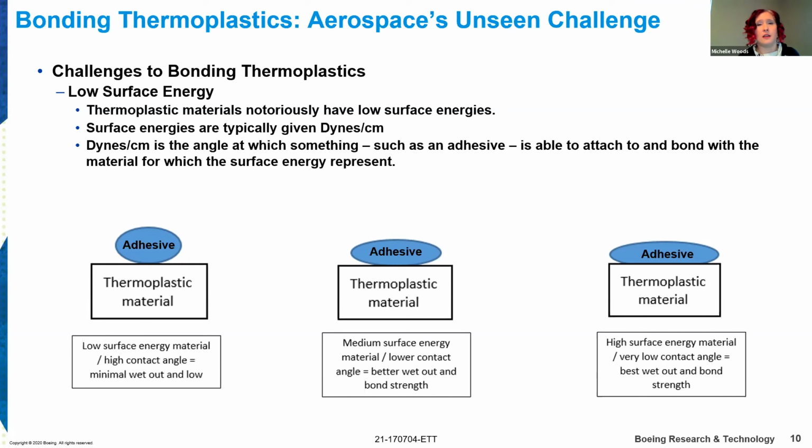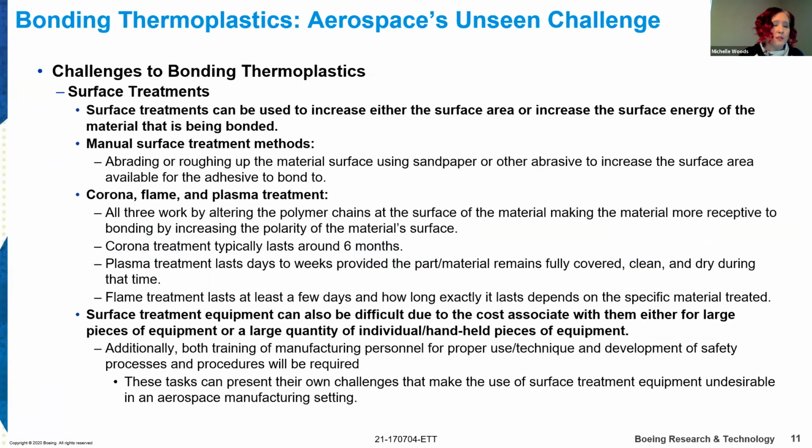So now that we've discussed how thermoplastics' typically low surface energy impacts an adhesive's ability to wet out and bond to the thermoplastic, let's move on to the next challenge associated with adhesive bonding thermoplastics. That's surface treatments. Surface treatments are used to increase either the surface area that's available for bonding or the surface energy of the material that is being bonded to. That's known as the substrate.